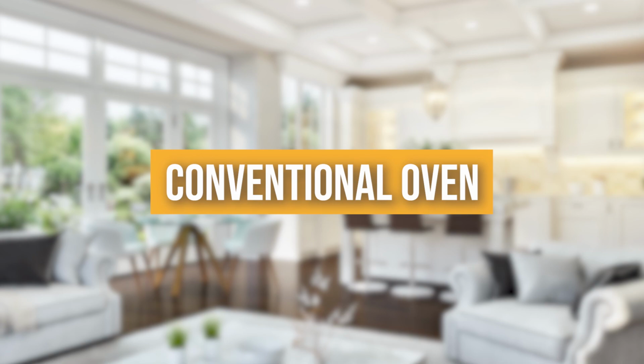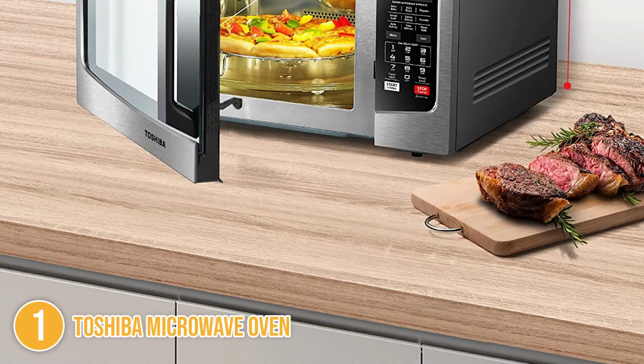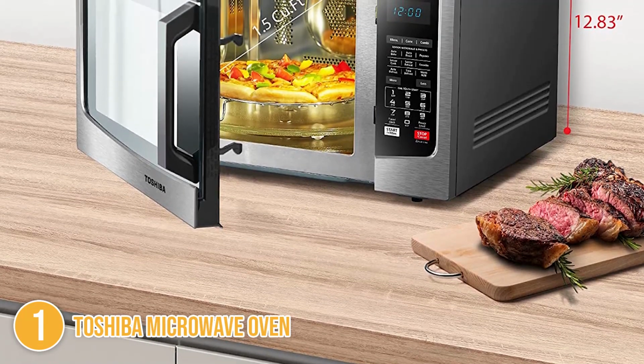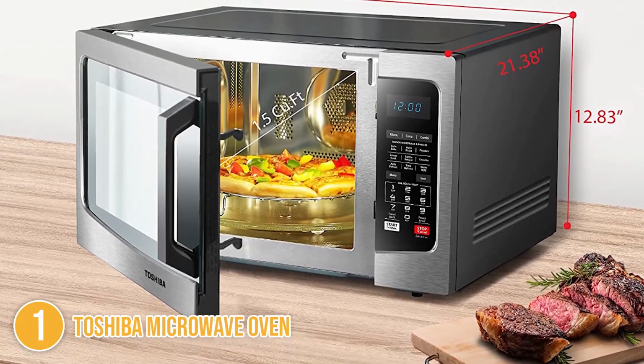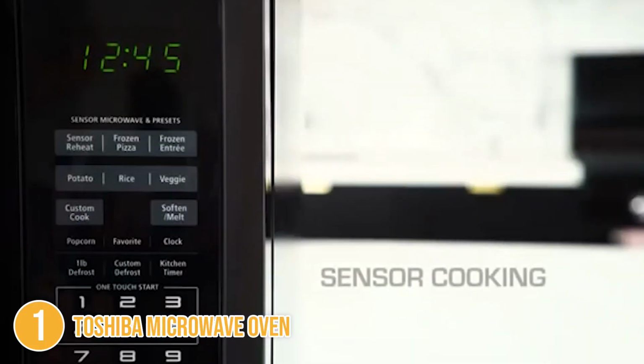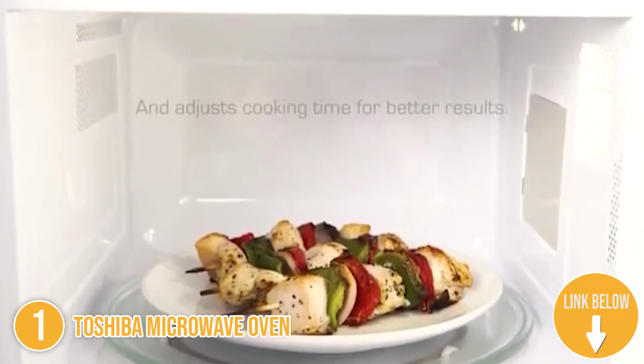If you prefer to use a conventional oven, our recommendation is the Toshiba microwave oven. The Toshiba microwave oven has a 1.2 and a power of 1100 watts that is perfect for your apartment kitchens or office break rooms. Our team appreciates that it incorporates sensor reheating, which allows you to make 6 popular dishes at the push of a button.